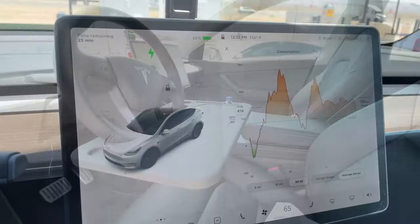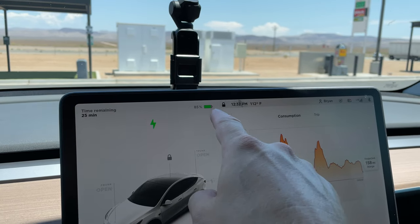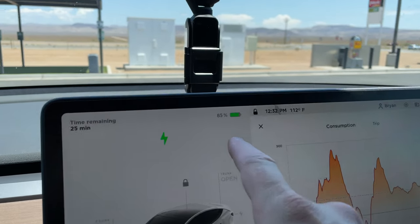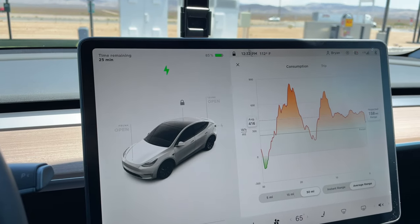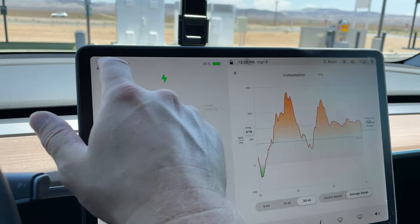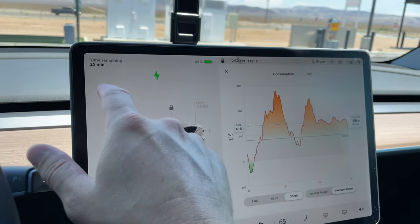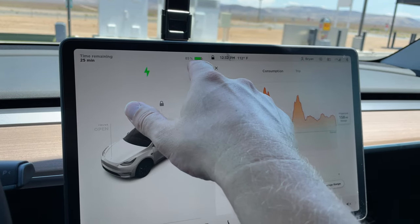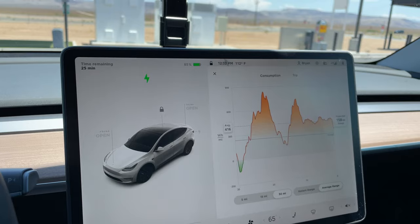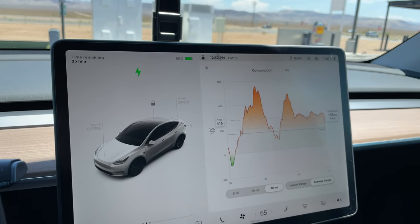Right, so another update here. It says I have 25 minutes remaining to get to 100%. As you can see, I already have 85%. To give you a little idea about that charging curve, it's going to take 25 minutes to get that last 15%, but it's only taken about 20 minutes to get from about 20% up to 85. So it's really that last 15% that takes a long time.